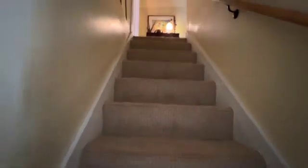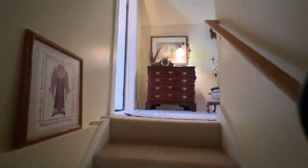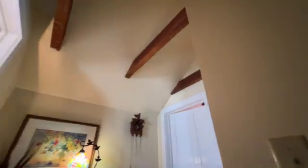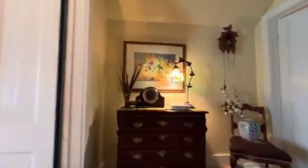It's so cool. Now everybody makes fun of the housing stock in Vermont. Oh, the housing stock's all pre-1940. Yeah, and it's still standing. Look at that. Oh, look up here. Post and beam up top. Cool. All right, so we're at the foyer here at the top of the stairs.